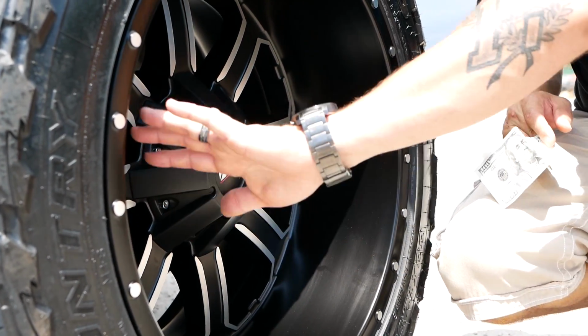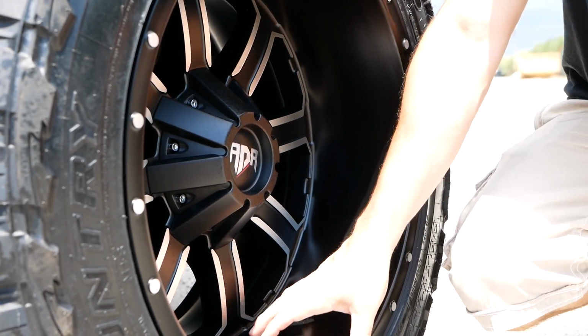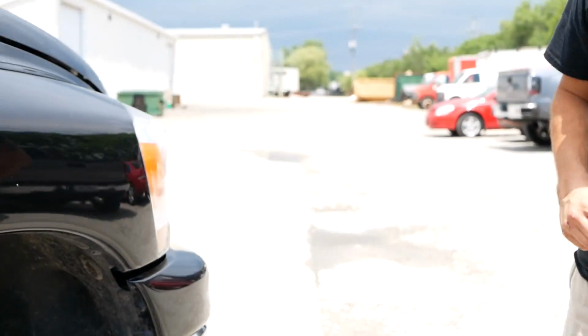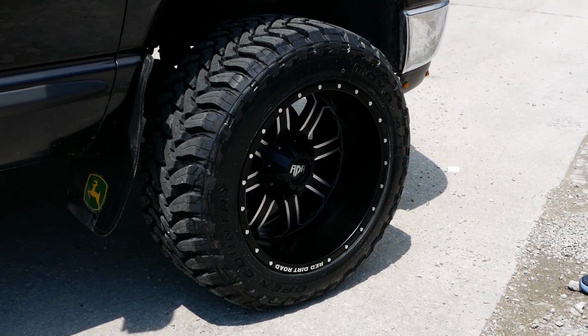But I mean, the lip just stands out because it's got that satin black and then the machining going all the way around. It just gives it a lot of depth. It's always a really clean looking wheel, especially for the money. This is one of the lowest cost 12 wides on the market.